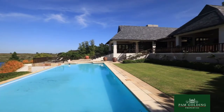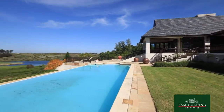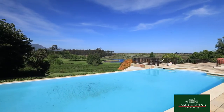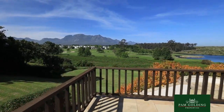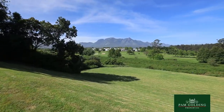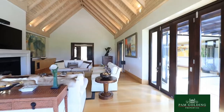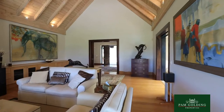The rooms are large, they flow together, they lead out onto terraces. These terraces take you across large blue sparkling swimming pools. You then go through the Outeniqua course, the Links course, which is exclusive as well, onto the Outeniqua mountains, and also within your view the Cape Dutch homesteads.